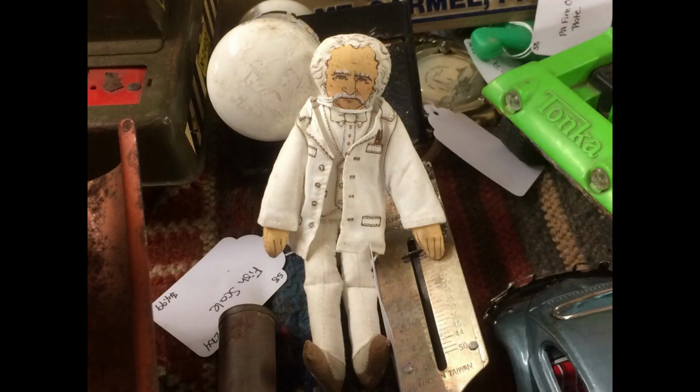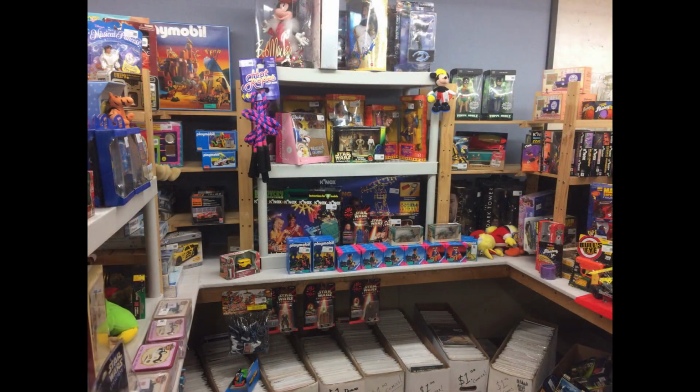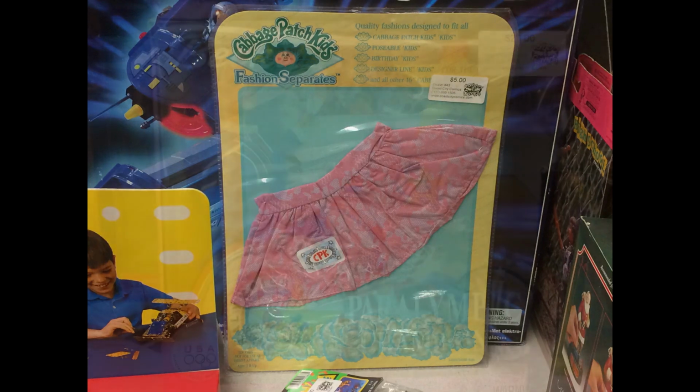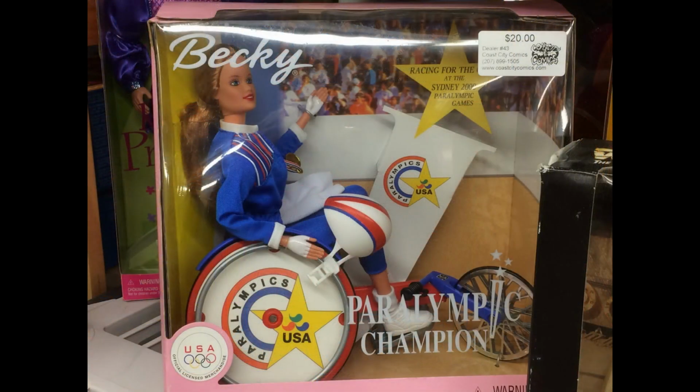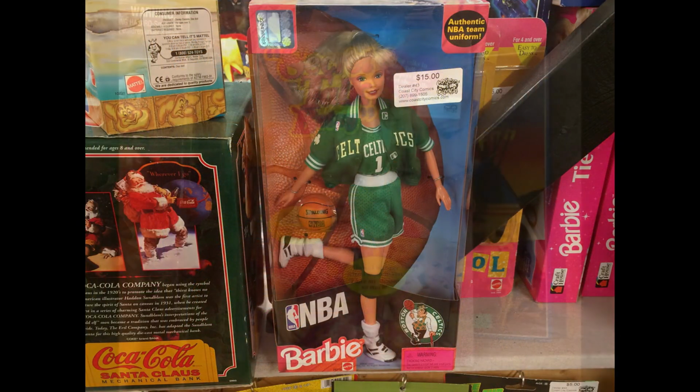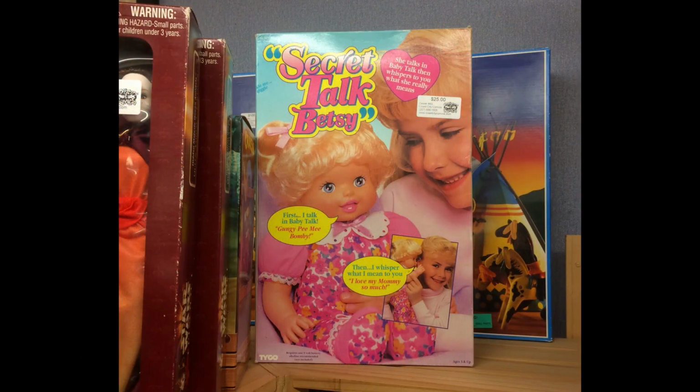This is a Mark Twain doll by Hallmark. I have one of these. Lots more toys in this booth. Here's a skirt for your Cabbage Patch dolls. Paralympic champion Becky was a tie-in with the 2000 Paralympic Games held in Sydney, Australia. Hey, Celtics Barbie, that's my team. Secret Talk Betsy by Tycho is from 1994.